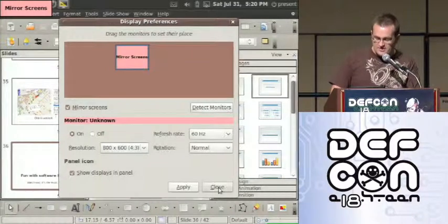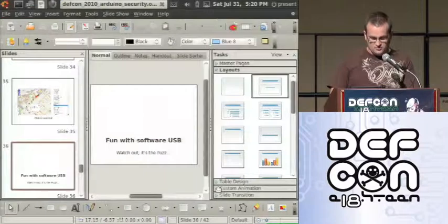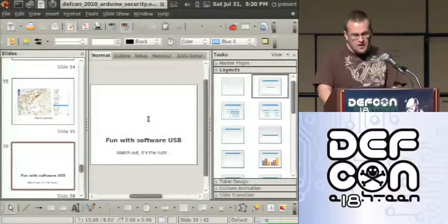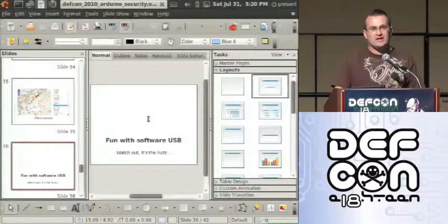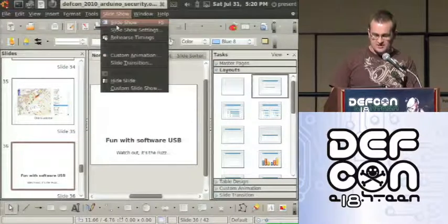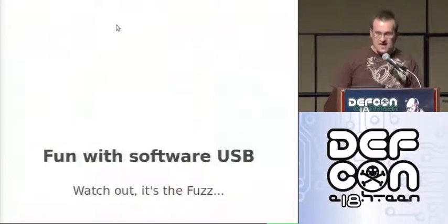So the next topic, when we get up to it, is software USB. So there's been a few talks already this week, both at B-Sides, and I think there's some more coming up today, about USB fuzzing and fun stuff that you can do if you can create your own custom USB device.